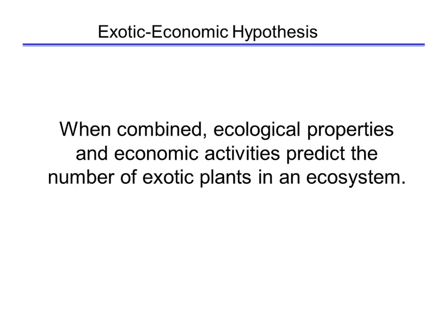And so our hypothesis is that when combined, ecological properties and economic activities can predict the number of exotic plants in an ecosystem. The reason we're really interested in economic activities is that they usually provide a fairly good indication of human activity, and they're really linked to the things that might be related to invasive organisms. In particular, things like disturbance to the landscape, the movement of people or goods throughout the landscape, and the importation of goods, and with it potential organisms as well. Those economic activities may be linked to human population size as well, but also to the importation and release of exotic organisms.